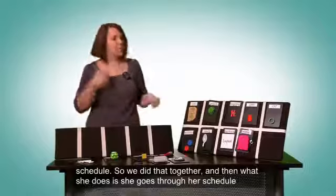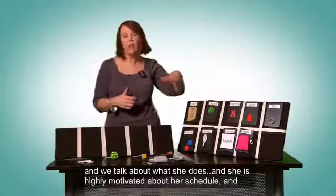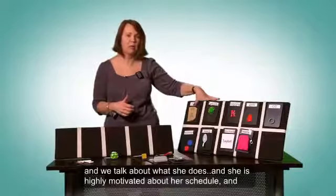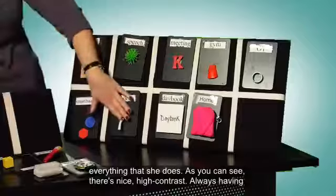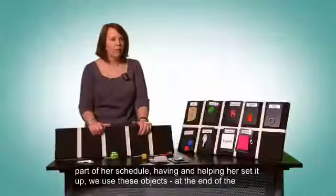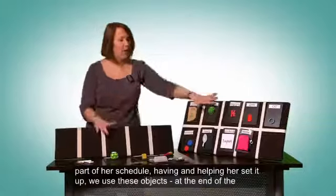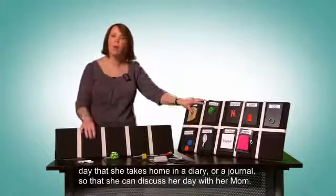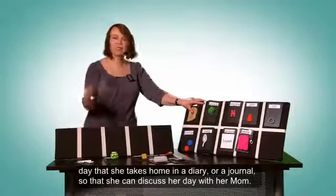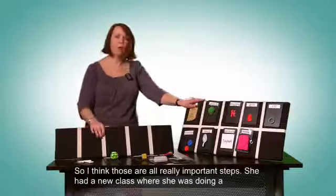Then she goes through her schedule and we talk about what she does. She's highly motivated about her schedule and everything that she does. As you can see, there's nice high contrast. She's always part of her schedule, having her help set it up. We use these objects at the end of the day that she takes home in a diary or a journal so that she can discuss her day with her mom. So I think those are all really important steps.